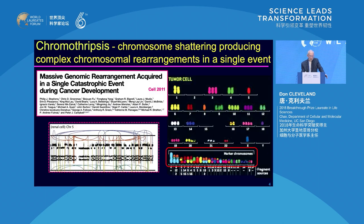Now, despite the recognition in the lower right that there were these translocations, initially the Philadelphia chromosome, that could be drivers of tumorigenesis, it came as a surprise to me, and I suspect to many, that in this paper from Peter Campbell and his colleagues at the Sanger Center in 2011, if you used the chromosome paint, it would look like chromosome 5, but by whole genome sequencing, it was whole chromosome 5 that had been shattered into dozens of pieces and then reassembled in random order, missing out a few pieces. And Campbell called this chromothripsis, chromo for chromosome and thripsis for the cutting.